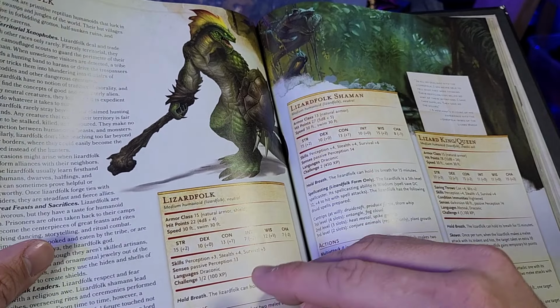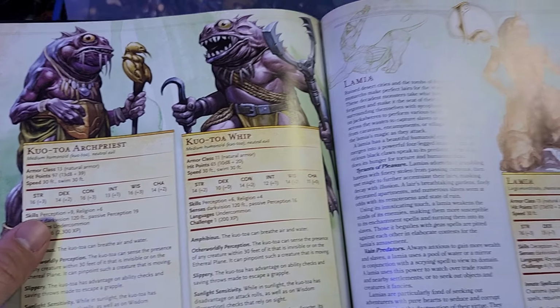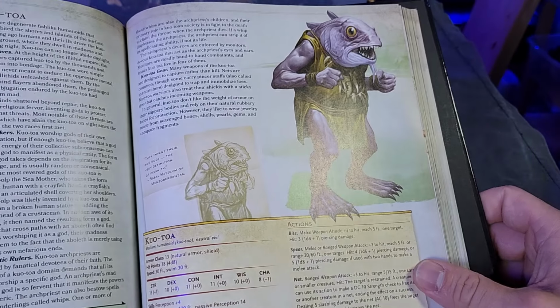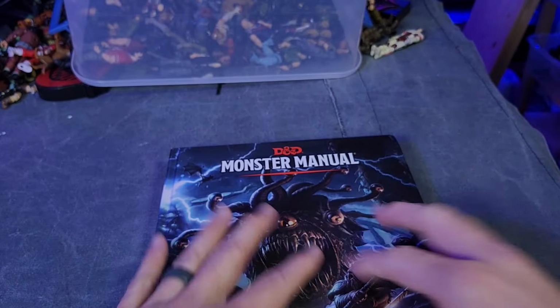So I mean, again, you can go all over the place here. When they're going to come out with the Paranoids here, they've got the Kuo-toa, the very Cthulhu Lovecraftian inspired race. So you've got these guys. Man, look at that poor sap just wearing a tunic. Anyways, all right, I could go on and on about this.